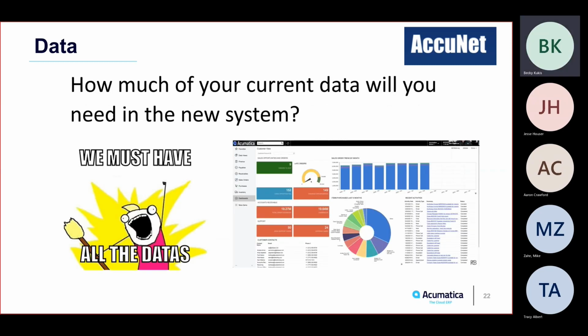So when you're talking about how much current data you will need in the new system, you've got to realize you're not going to want to move all of your data. Now, maybe you want to move all of your customers or all of your vendors and your chart of accounts and all your financials in summary since whenever. Maybe you do want that. It depends on what kind of reporting you do.